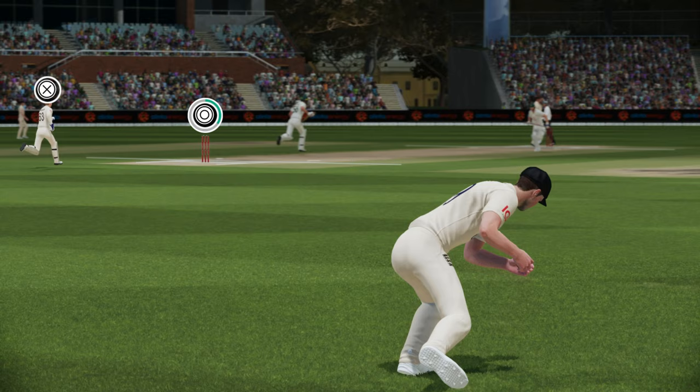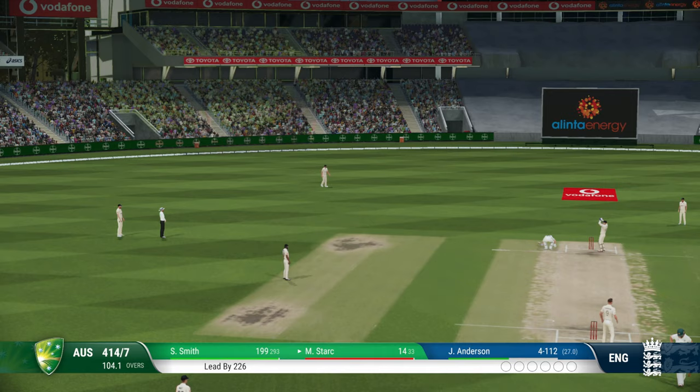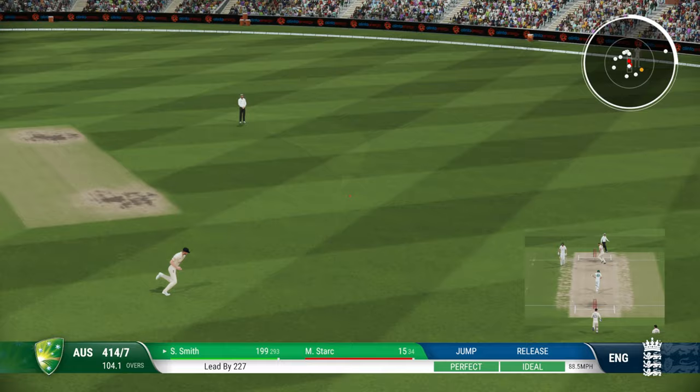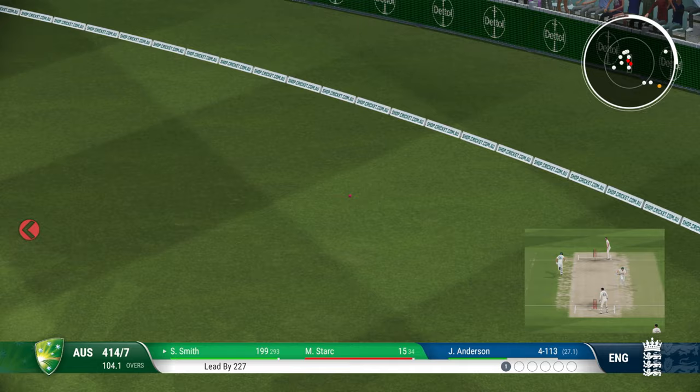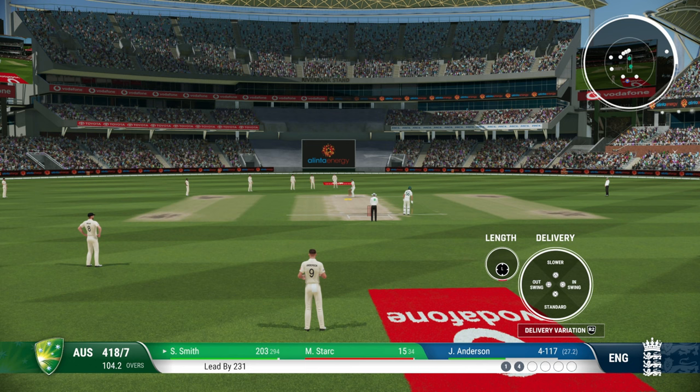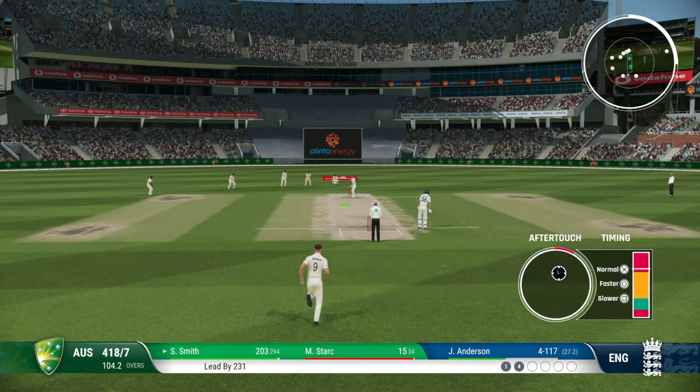This could be a run out. Whipped away nicely through the leg side, elegant as ever, and picking up good runs. Yep. That's going to be the 200 for Steve Smith. Absolutely brilliant, and he brings it up with a lovely boundary. This has been a demonstration of high-class batting. 200 runs, marvellous. You've got to say, what a performance from the legend. One of the best batsmen of all time.